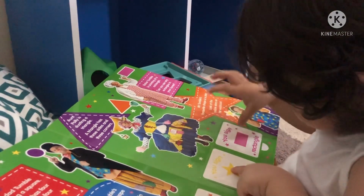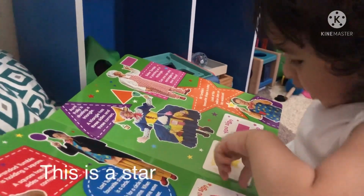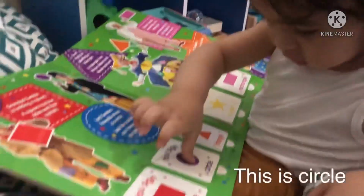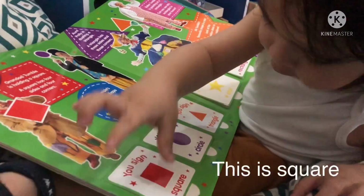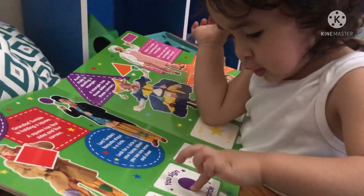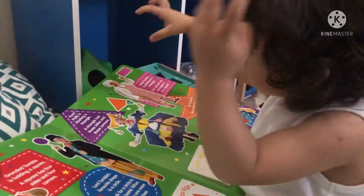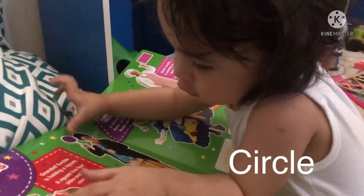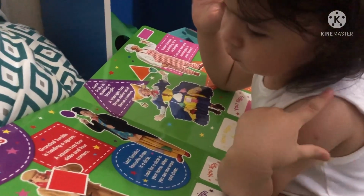That's a rectangle. Yes. This is side. Yes. This is circle. Yes. This is triangle. Yes. This is square. Yes. This is circle. Yes, you're right. Circle. Yes. Side. Yes.